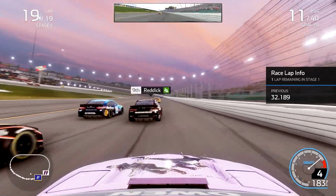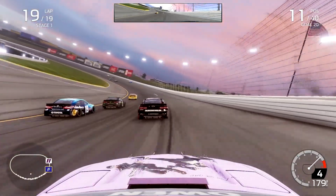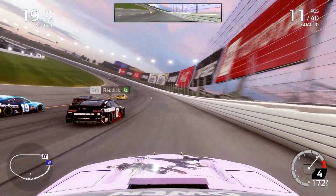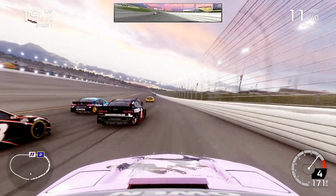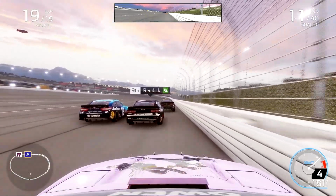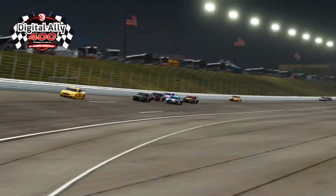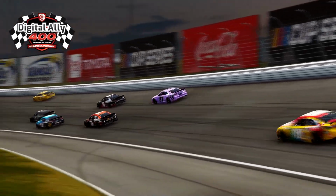So I decided to ride behind Tyler and more or less help him here on this final lap of stage one. That way, the one or two extra points that he could possibly get from me not trying to pass him could be the difference maker on if he makes it into the playoffs when we get to, say, the Daytona regular season finale later in the season, as we come through 3 and 4 for the final time.